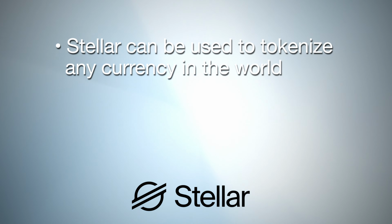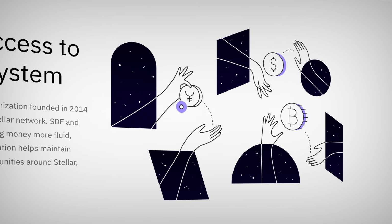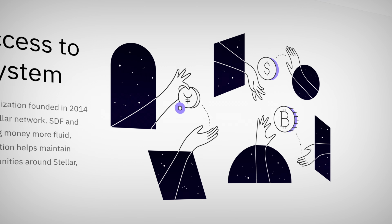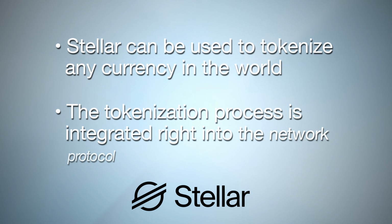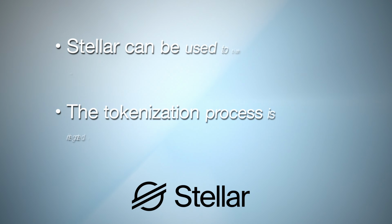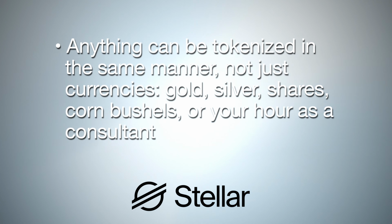The network doesn't privilege any particular currency, but instead can be used to tokenize any currency in the world. So on the Stellar network, you can have dollar tokens, euro tokens, yen tokens, and the list goes on and on. The tokenization process is integrated right into the network protocol and fully documented, making it extremely easy for any fintech company to issue fiat-backed tokens. In fact, anything can be tokenized in the same manner, not just currencies. Gold, silver, shares, corn bushels, or your hour as a consultant.